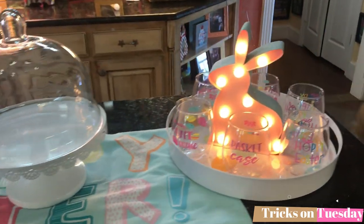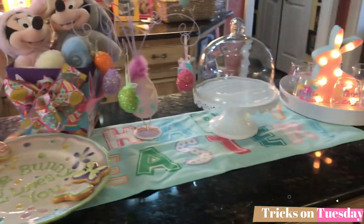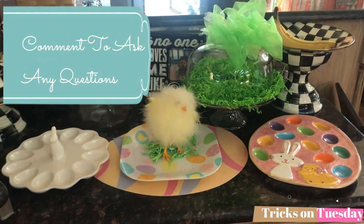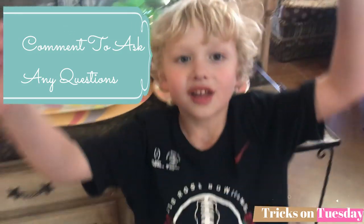Got our Easter decor out. I've got to run get some cookies and cupcakes. Yay, Easter! Woo! It's gonna be so fun. They get so excited when they come home. Our cupboards are bare, people. We need to go to the store.